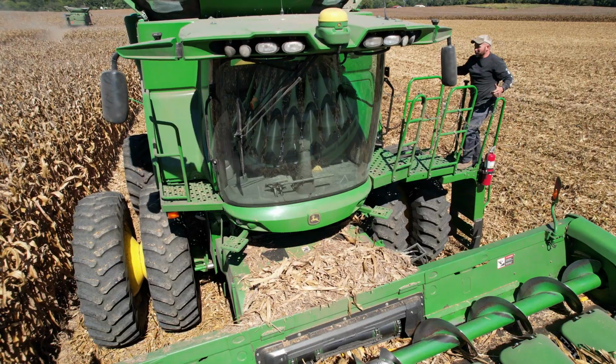This corn that we shell gets turned into cattle feed. They make ethanol with it. They do all kinds of different things. They use it more for industrial purposes.